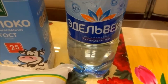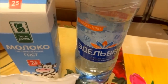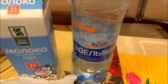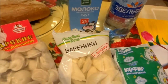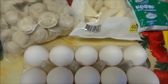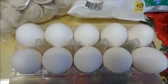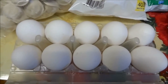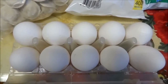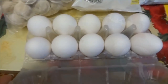And this is just mineral water, 1.5 liters, and this bottle costs around 22 rubles, which is also around 50 cents. These products I bought in the supermarket Auchan, and those are the supermarket prices. The eggs I bought at the local market, and 10 would cost around 65 rubles, which is around $1 and a few cents. If the dollar is 60 rubles, that would be exactly $1. So about right.